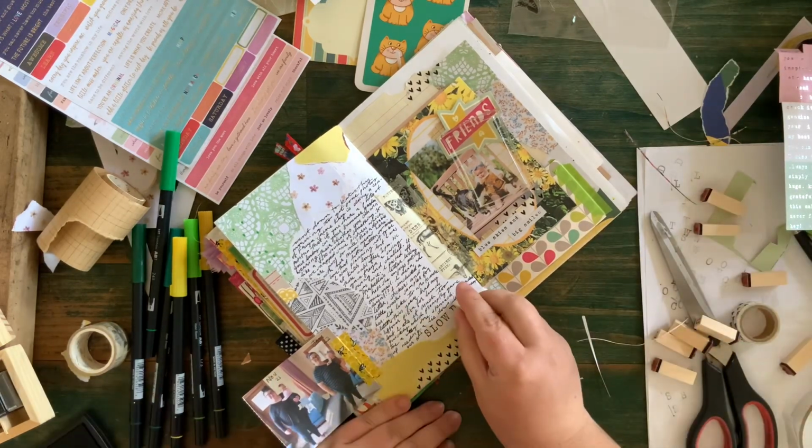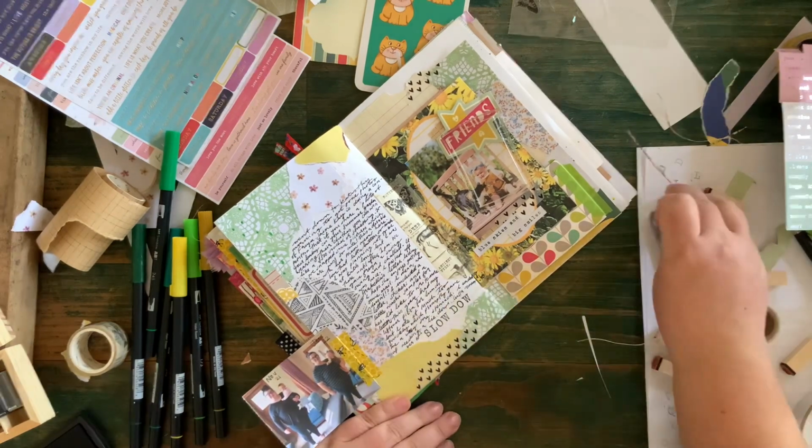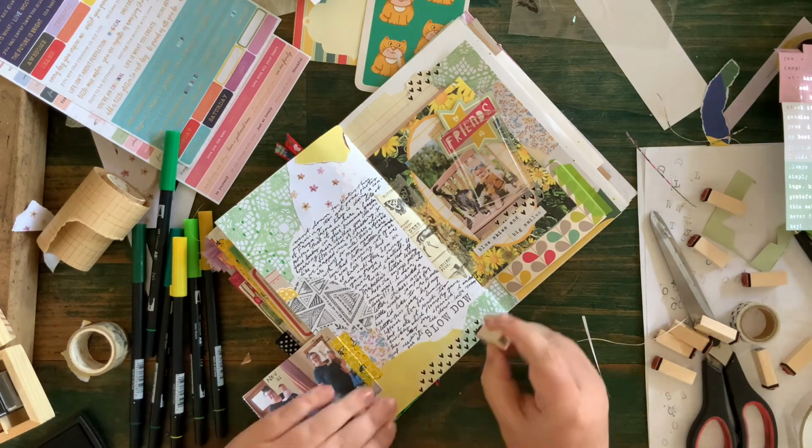The stamping makes it a bit bolder. I just liked it. I thought it was fun. So I think I'll probably do that again. It was a fun little experiment that I haven't done before.